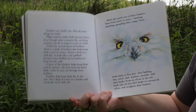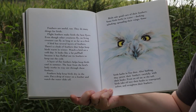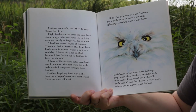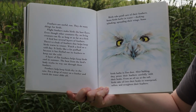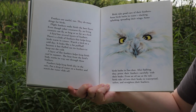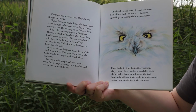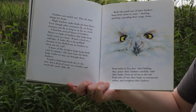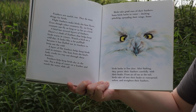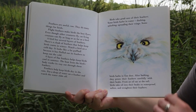Birds take good care of their feathers. Some birds bathe in water, ducking, splashing, spreading their wings. Some birds bathe in fine dust. After bathing, they preen their feathers carefully with their beaks. From an oil sac at the tail, birds take oil into their beaks to waterproof, soften, and straighten their feathers.